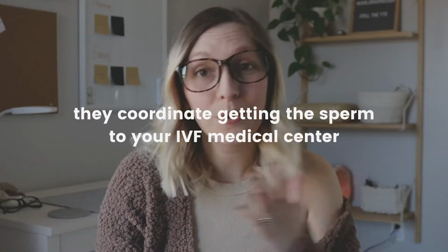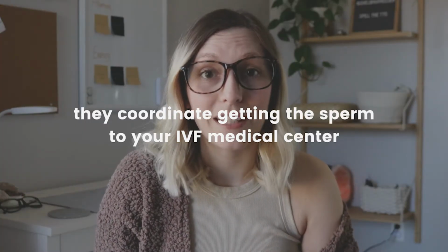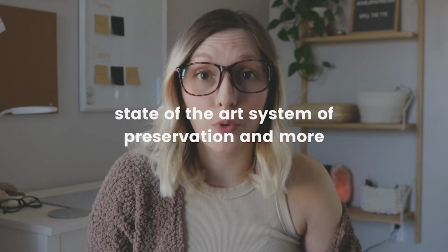The second reason it might be beneficial is if you are going through IVF treatments. I'm going to read this portion from their website. Each viable deposit is divided in 3 separate vials, giving you 3 opportunities to fertilize an egg per kit. You simply email them and they will coordinate getting this to your IVF medical center. They talk about a lot of other benefits on their website, like their state-of-the-art system of preservation and much more. So if you want to check it out, obviously everything will be linked below.